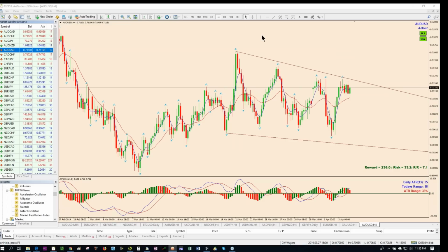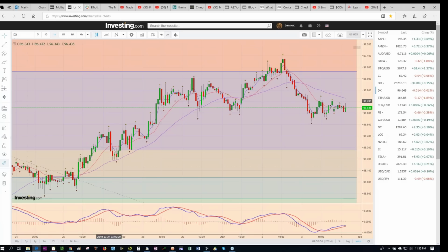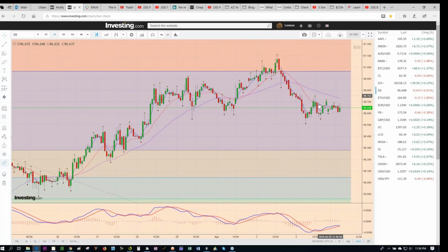Okay, so go down to the 1 hour. So the key would be for me to continue to watch the US dollar. Let me see if I can get that chart up. There we go. So the US dollar is the key. So right now, like I say, it's in a sideways move, in a neutral state. So if price were to drop, then I would expect the Aussie to go up, and if price were to go up here, then I would expect the Aussie to drop.